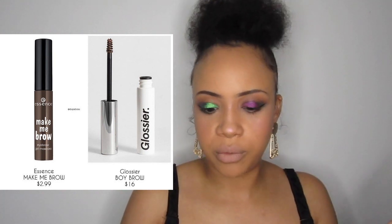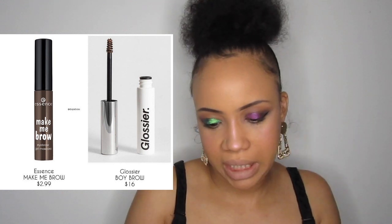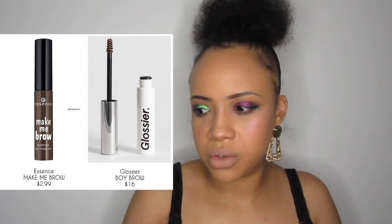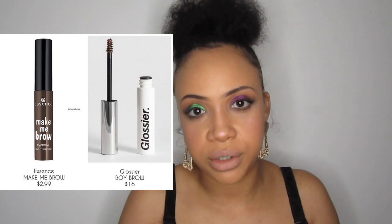But if I was going to go for one of them, no brainer, it would be the Essence one, because why do I need to spend that amount of money on brows? I'm just going to go for it with a pencil anyway. It's been that long since I've used a brow gel. Lord have mercy. So tell me what you think were dupes in today's video.